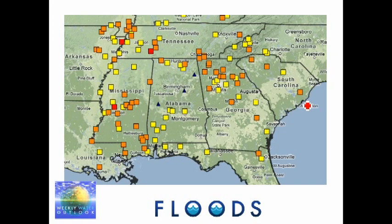Now keep in touch with the official Weather Service forecast for flood warnings and forecasts. I did want to show you that there are a number of spots that have risen into or are forecast to rise into minor flooding.